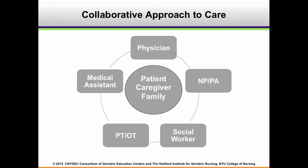And so when we think about what a collaborative approach might look like, this is not a model in which you have a nurse practitioner or physician's assistant or a physician who's doing all of the evaluation, management, and treatment. You're really utilizing additional support, whether you have a nurse in the office that can help with some of the cognitive testing or the referral piece. And I think the physical, occupational therapy, and social worker component to this are incredibly important.